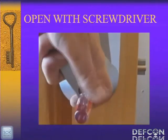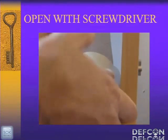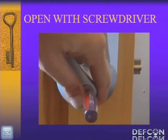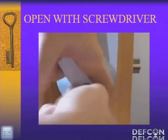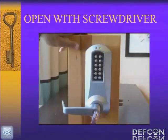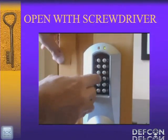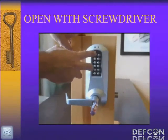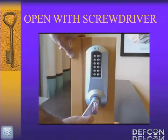Okay, let's do it again. Now what I'm going to do, I would like to reset the lock. Right here. Okay. Release the button, the key. And now we put in a new master code. So you can see the vulnerability. We just reset the lock. Now I can open this lock with 1, 2, 3, 4, 5, 6, 7, 8. And the lock is open.